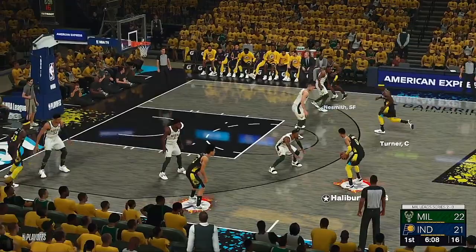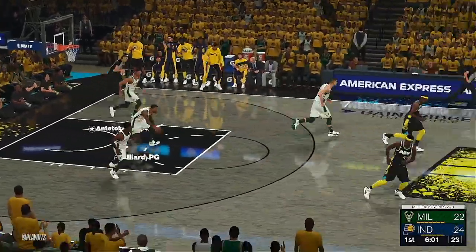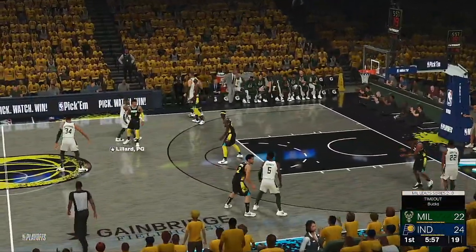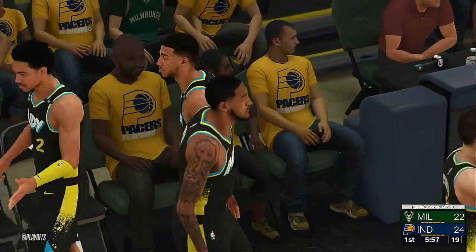Nesmith passes to Turner. Here's Nesmith from the arc. That's good. And Halliburton gets the assist. He's got 11. Only in quarter number one. He's put in 4 out of 5. Great start. Timeout called. Milwaukee.